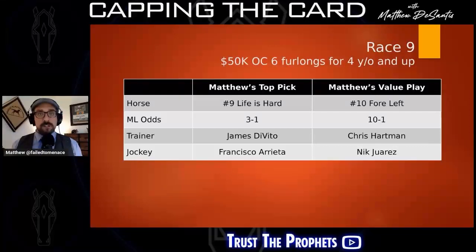I like the fact that this is a horse that can stalk, doesn't need the lead, can sit outside and kind of judge the pace a little bit. I just think a 10-1 for a really hot barn, you're getting a good price because Hartman has been winning a ton of races down at Oaklawn Park. And like I said, whenever I see a hot barn and I see a horse that's 10-1 on the morning line, I'm going to use that horse.